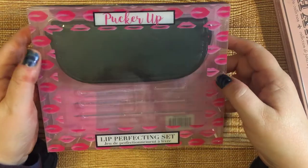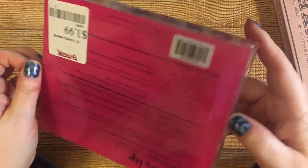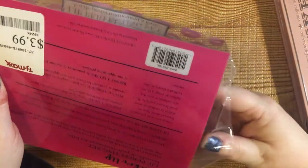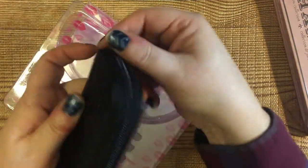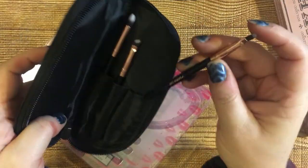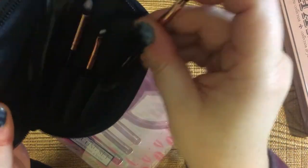Next. We're going to go with this. What the heck is this? Pucker up, it says. Lip perfecting set. Brushes on the inside. Okay, so we're going to open it. It was $3.99. It wasn't on sale. Was it? No, I don't think so. It's just regular. It's a 24K, whatever that means. I'm guessing Sarah took everything out and put it all in this little case. Wait a minute. 1, 2, 3. All right, so you get these little brushes. How much was this thing?